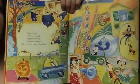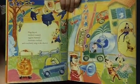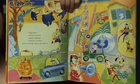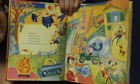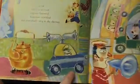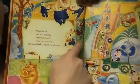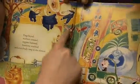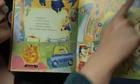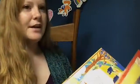Dogs bayed, mothers crooned, engines hummed, fountains warbled, and everybody sang in the shower in this town. Look at all of these things making noise. Here's a car with bells on top, making lots of noise. A little boy with a drum. A donkey saying, "Wee-sna!" Here's a whole band up here. There's a guy with a megaphone, lots of singing people. Everybody's singing. This guy's singing in the shower. Lots of noise happening in this town.